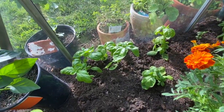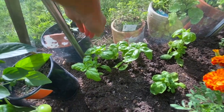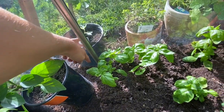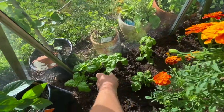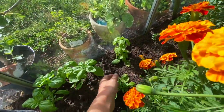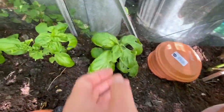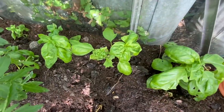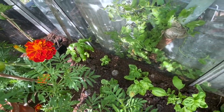So we had a slug attack. And I actually found the slug from looking in from the outside. It was hiding between the compost and the glass, so I could see it from the outside. And once I picked that one and dispatched it, they really recovered well. So I will be able to pick again. And it's the same here. You can see the new leaves are not damaged, but the old ones were pretty eaten. And I mean, if I was a slug, I would eat basil too.